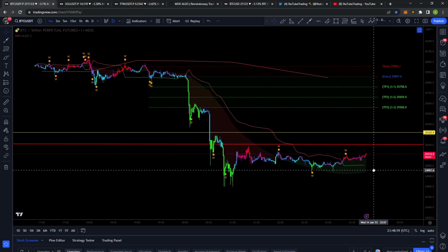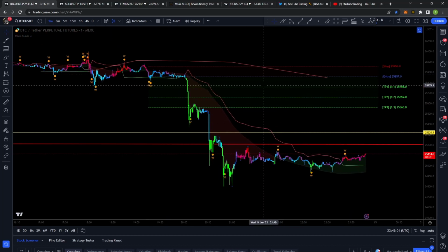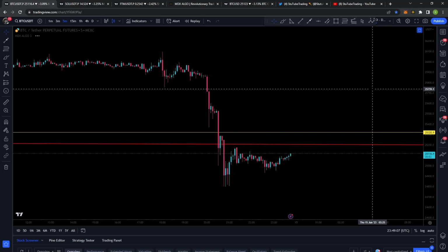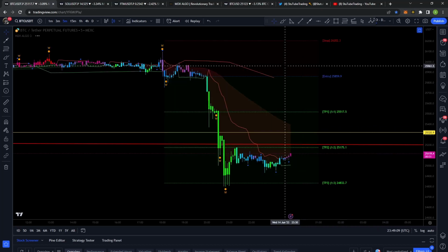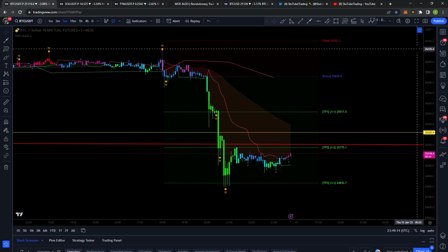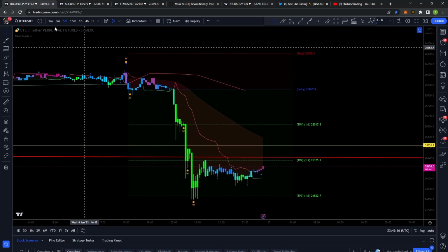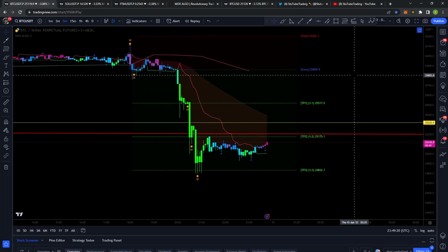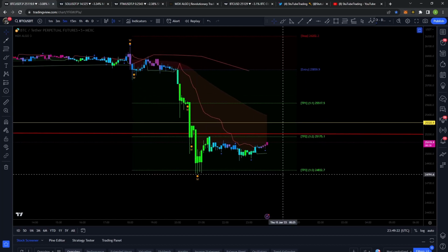Oh, it's way back there. Well, it nailed that. Nailed that call on the 1 minute. Oh, that was a nice trade. That's the 5 minute trade setup on the Algo 3. That is beautiful. Just nailed the third take profit perfectly.